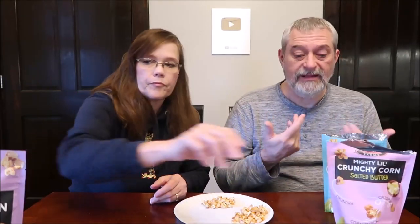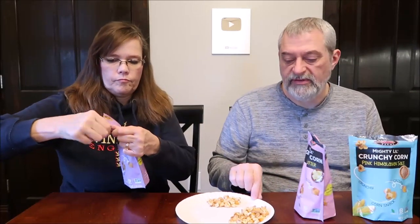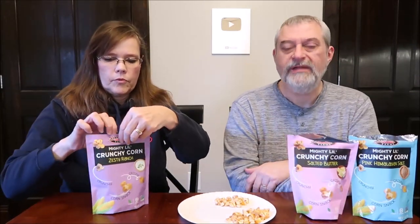The sodium in this one is 230 milligrams. This one's 190. I don't know how that can be. I really don't. It must be because the butter has salt. I don't know, but this one does not taste salted. It doesn't taste as salty. I get the butter flavor, but it's not strong butter flavor. It's just very light. It's not like movie theater butter popcorn where it's really heavy.